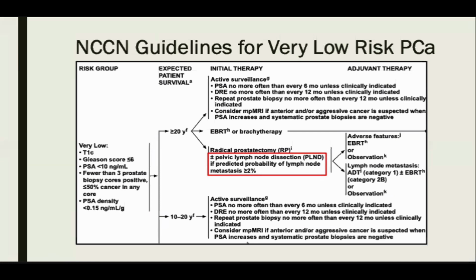But what's interesting is, presumably they use the MSKCC for the nomogram calculation, but if you actually type in these numbers for their risk group, you can't even reach 2%. So based on their own definition, you'll never meet the criteria to get a pelvic lymph node dissection, but it's still part of their criteria here.